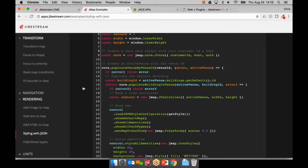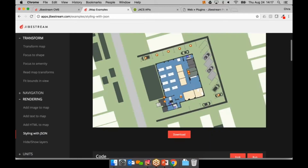So in this case, I'm going to pull up a map. And we're not just bad designers here. We really made all these colors very distinct to show that they're all addressable individually. So we could have different colors for amenities. We can control anything about the look and feel. And I think the overall theme between Jibestream and Indoors, if you are a developer designing a solution, is that this is going to give you maximum configurability and control.